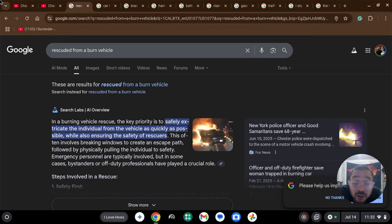So, you know, that's what I'm saying. It has to be tested. But I think that these door handles for the inside of the vehicle could be useful. But anyway, I'm gonna end this video.